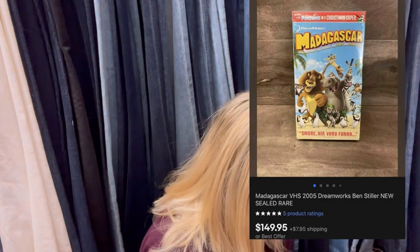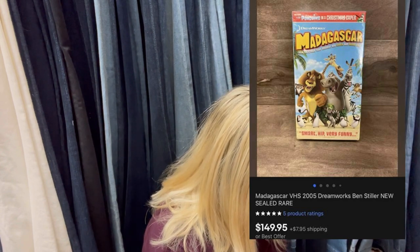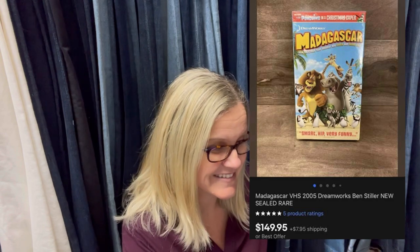Okay, paid $1 at a local Habitat for Humanity store, sold in 5 days for full asking price of $149.95 plus shipping. Sold GSP, which is Global Shipping Program, through eBay to Great Britain. It's Madagascar VHS 2005 DreamWorks, and it's still sealed. So again, you guys, we have a vintage VHS selling for $150. So they are selling, you guys.